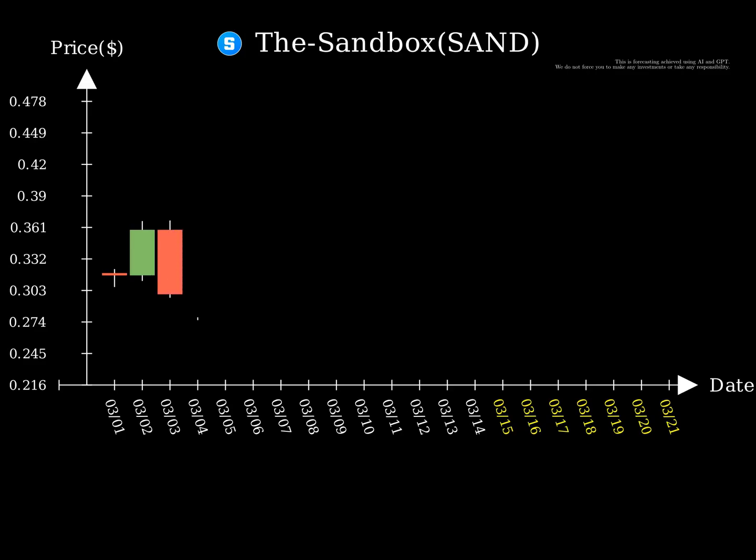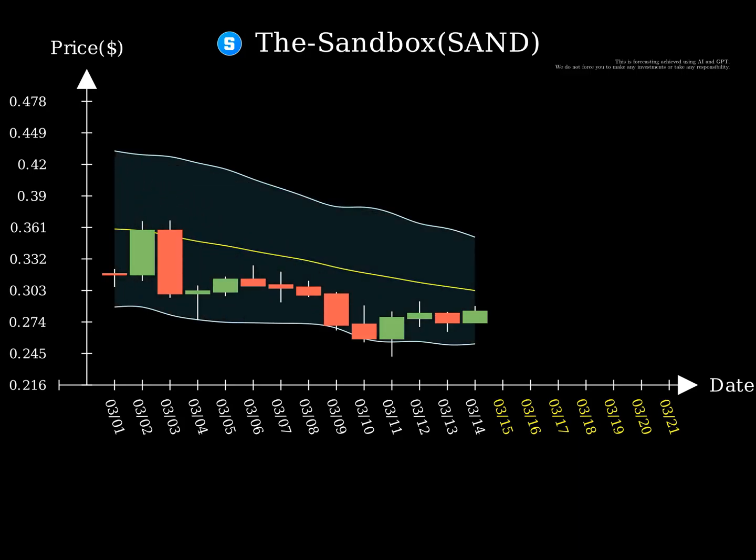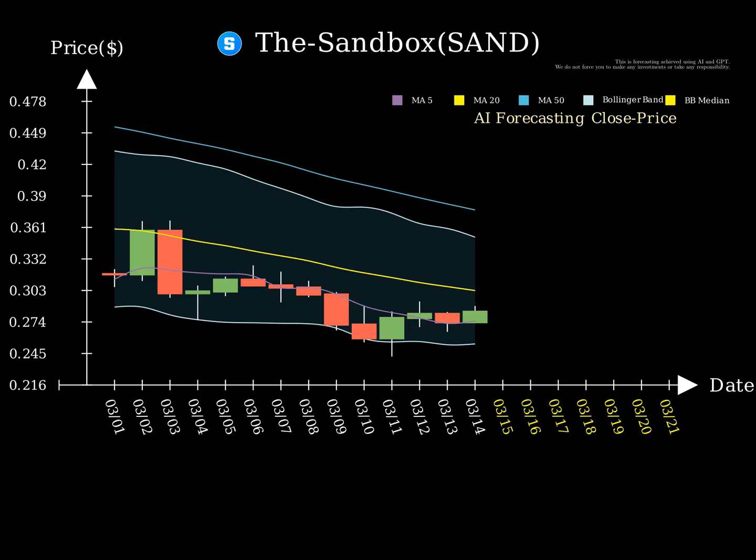Based on the provided data, a potential investment strategy for The Sandbox focuses on a short-term bearish outlook. The historical price trend shows a decline over the past 2 weeks, with the price consistently trading below the 20-day moving average. The forecast data further reinforces this bearish sentiment, predicting a continued downward movement in the coming week.